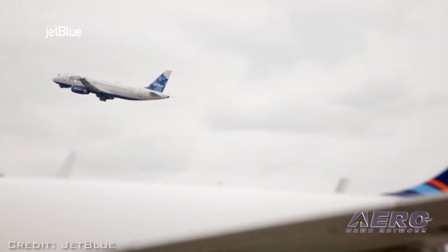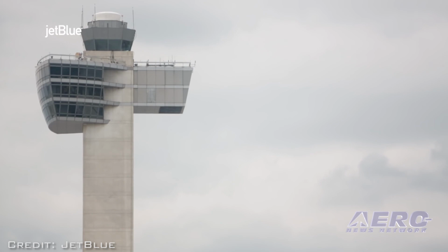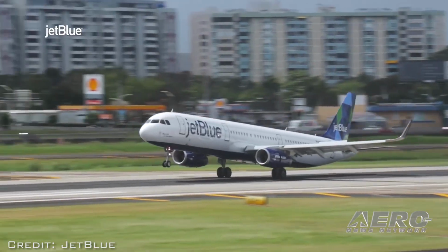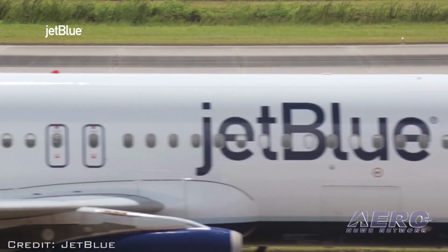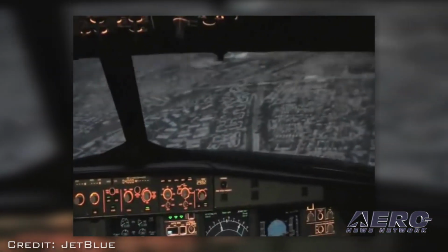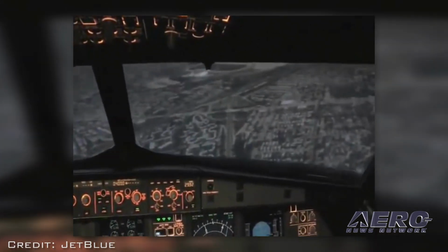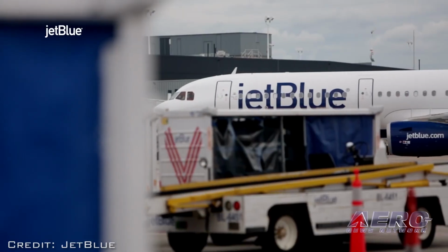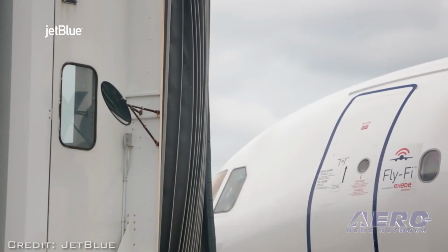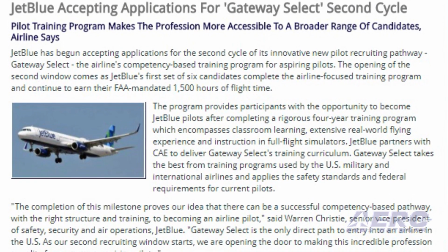The program provides participants with the opportunity to become JetBlue pilots after completing a rigorous 4-year training program, which encompasses classroom learning, extensive real-world flying experience, and instruction in full flight simulators. As part of Cycle 1, Gateway Select candidates went through a series of assessments based on the ICAO pilot competencies and JetBlue's own selection criteria. After analysis, 19 applicants accepted placement in the inaugural Gateway Select program.